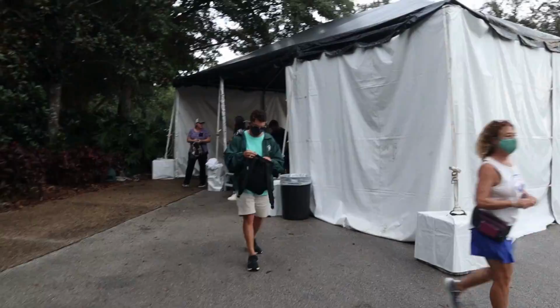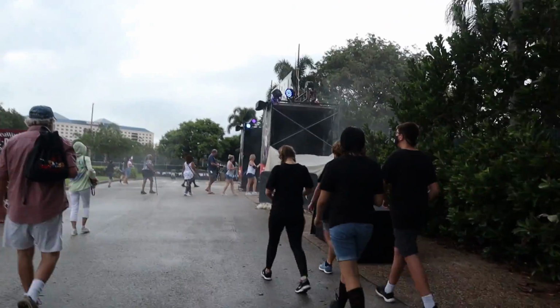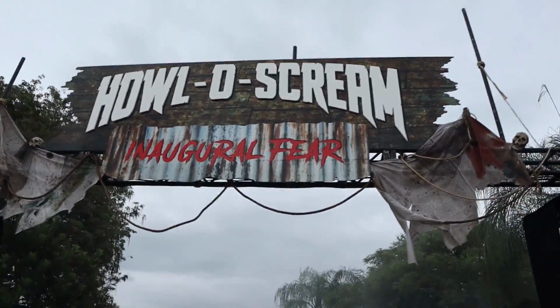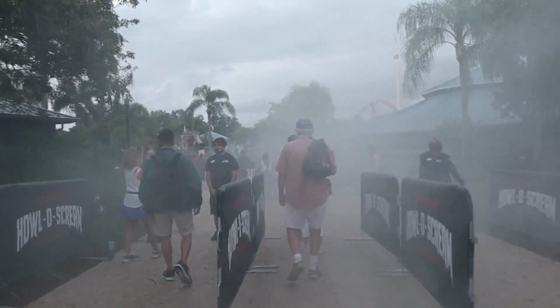So we just got through security. They're testing out a new system. They want you to have everything in your pockets. And now we have the main entrance right over here. They don't have any more of the green flames, though I did see them before. They are using a different entrance over here on the side of the park for Howl-O-Scream.